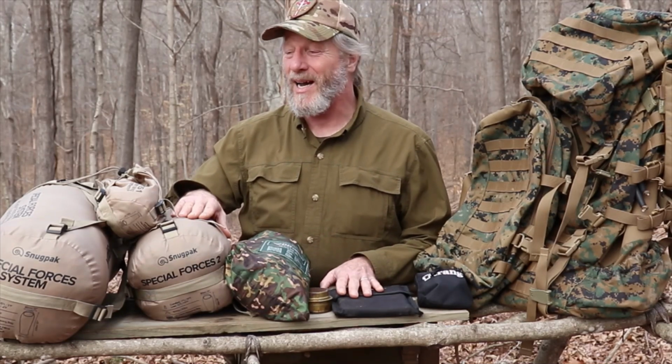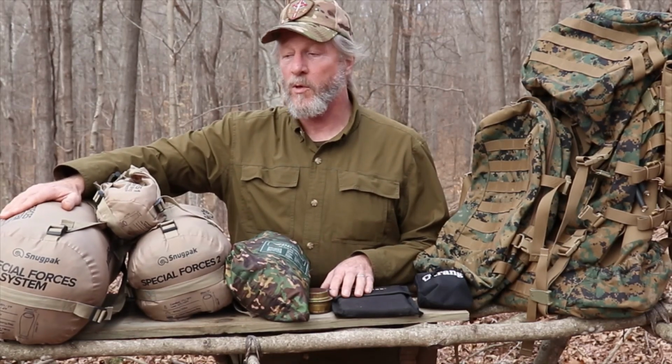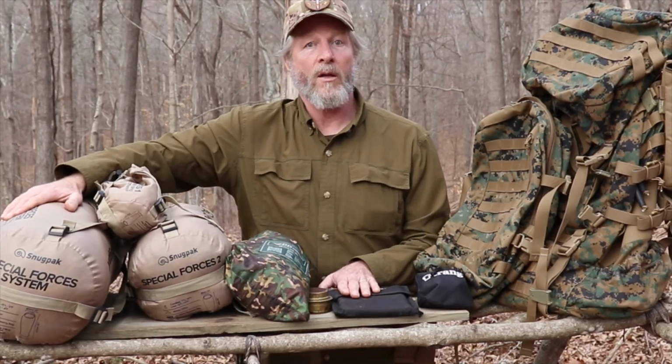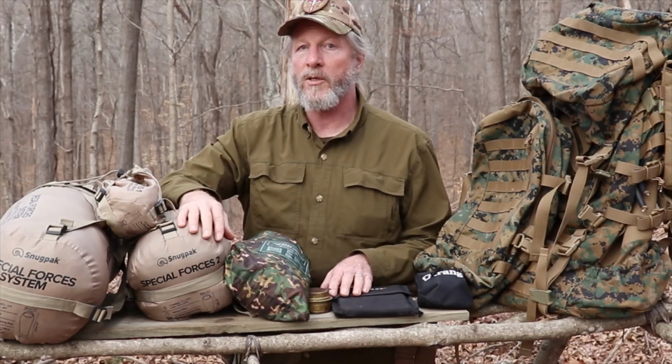Basically, if I am out summer camping, I'd use the Special Forces 1 if it's anywhere between 40 degrees and 60 degrees, maybe as low as 35. If I had my Swagman roll with me, I'd use the Special Forces 2. Thinking about it now, if you're going to be looking at your overnight lows before you go out, always put in that question mark. Always plan for 10 to 20 degrees colder than what it's actually going to be.